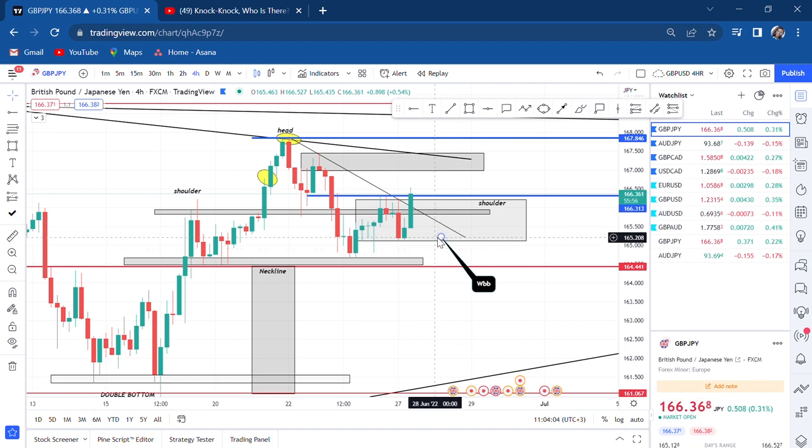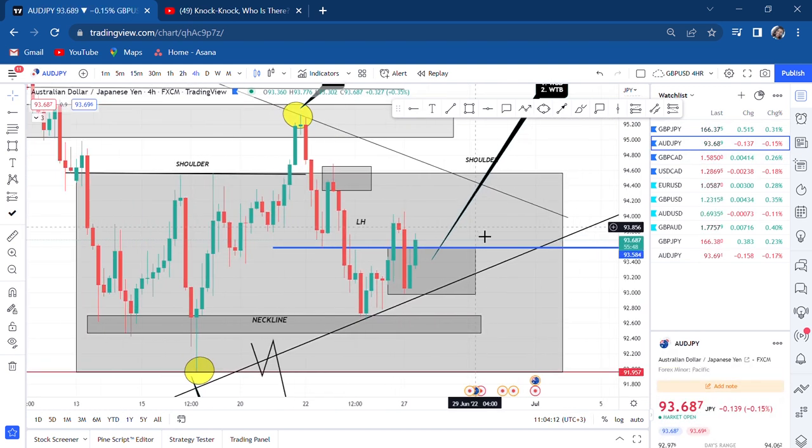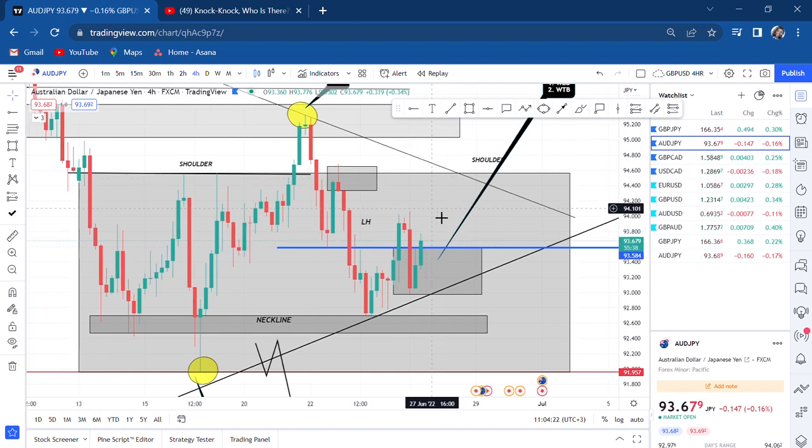The last but not least, it's AUD JPY. AUD JPY, you can see already we have a shoulder, the head, and then the second shoulder. I'm thinking the market wants to come back to this place. So I had told people they can enter sell, but again, we had a very big momentum candle that came to stop at our trend line. So there's no way you can enter sell at the trend line, guys.